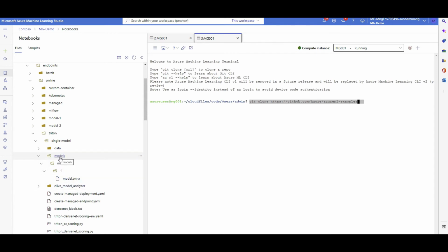You might question why this is the structure that I have, which is models, one, and the number of the version, and then the model artifact. The reason is this is a must to have. This is the model architecture of the folders that you have to specify your model for deploying over Triton.